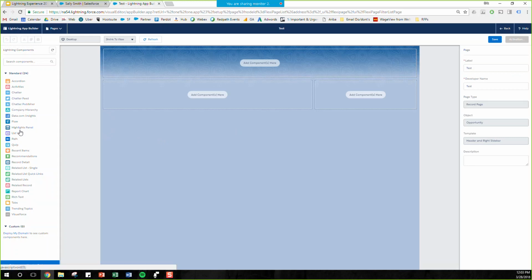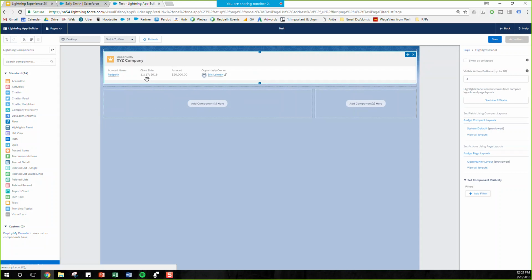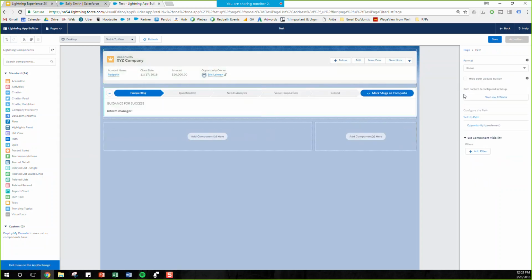And then from here, it's just adding different things on here. So here's the highlights panel. So I can reference what are the main fields on the top here. We have our buttons up in the top right. And then I want to add a sales path. So I can add the sales path that I want. So if I have multiple, I can reference them here.